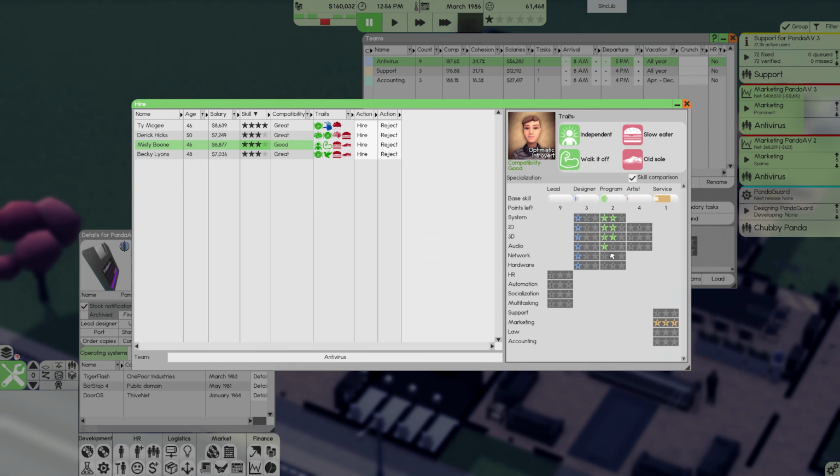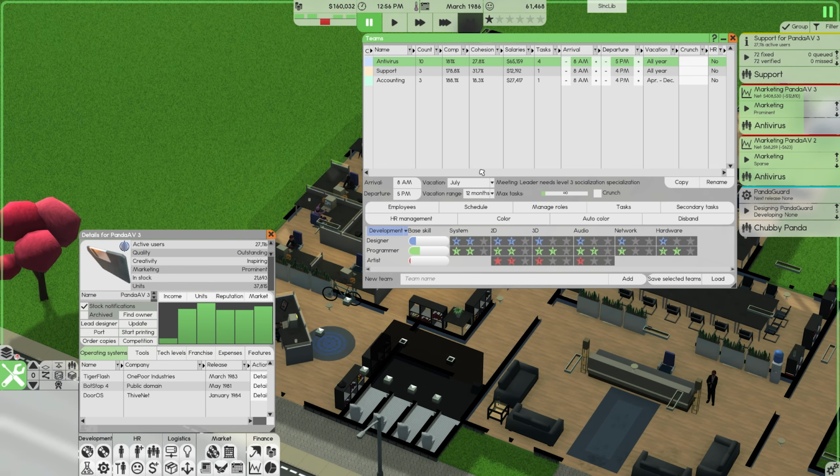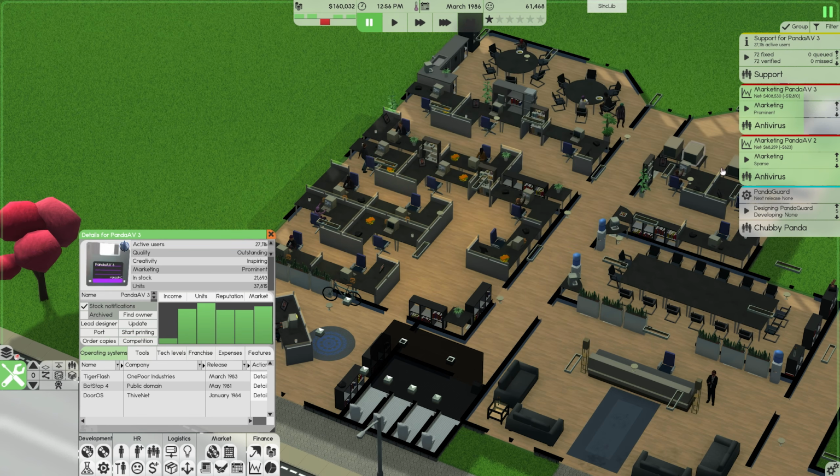That person's not too bad. They can't do network. But I think you hired Misty Boone. Yes, hire you. And then go ahead and manage the roles. Misty, we'll do service, programming, and you can do a little bit of design. Actually, yeah, we'll just say everyone can do design, everyone can do programming, but they still have their main roles, and I think that will be fine.